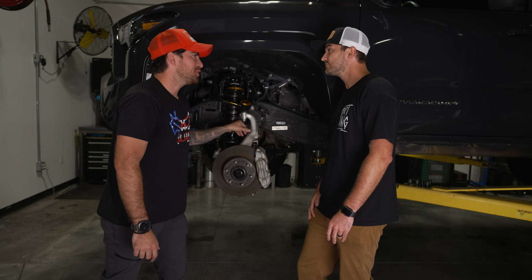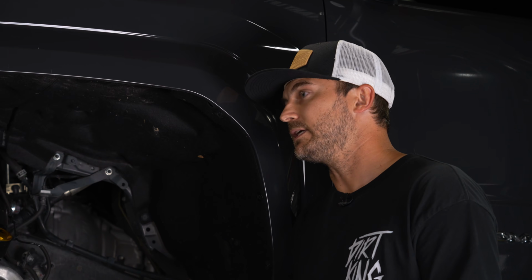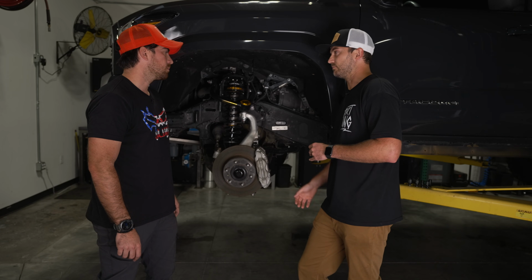What about spindle lift? It's not a terrible option. The downsides of a spindle lift is it's two-wheel drive only, and you're commonly gonna have uneven tire wear. You're gonna see it on the inside of the tire, and you're gonna have to rotate them often to prevent that tire wear from just eating up the tire.